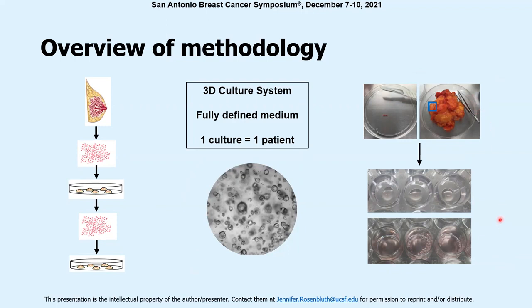The cells will grow and reorganize in the gel to form three-dimensional structures, and these structures can then be digested from the gels and either analyzed or re-embedded for serial passaging.